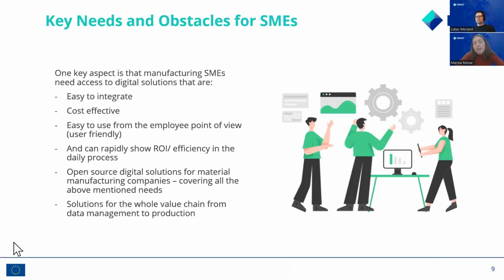So yeah, basically the key point is that the manufacturing SMEs do need access to digital solutions to keep up with the world today. And these solutions need to be easy to integrate and user-friendly from the employee's point of view, who are the ones that at the end will use them.